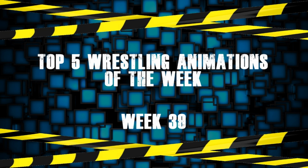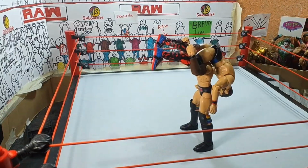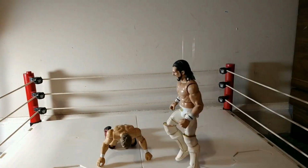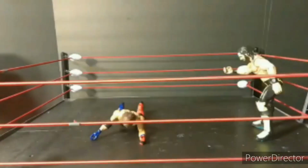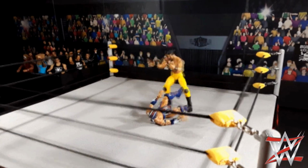So my honorable mentions this week, the first one is Wrestling Knight with his Alabama Slam. I thought this was one of his best. He just needs to focus more on taking pictures and keeping the camera still. I've also got ARW and JKW for both their curb stomps, both of which were very good, but they just missed out on the top 5 this week. And also WZW with his code breaker. It's absolutely great to see him back, but he just didn't make the list this week.